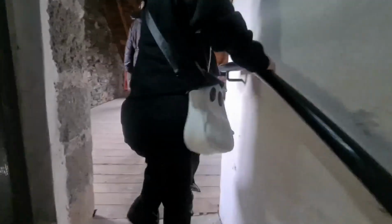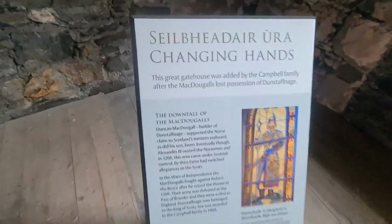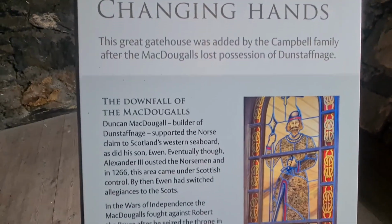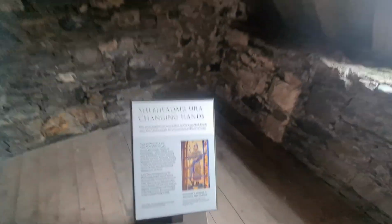Right, let's go back inside and head up the stairs. This one is actually an even smaller staircase with a handrail and tiny, tiny. This is a loft. That's the tiles on the roof. There's actually no fireplace up here, so you probably would have been heated up from the walls.